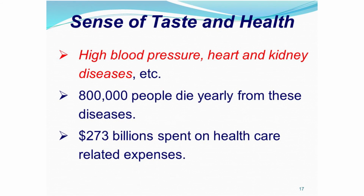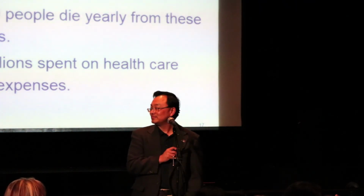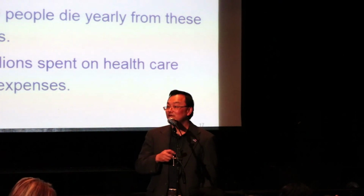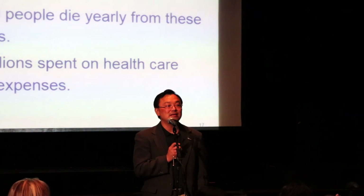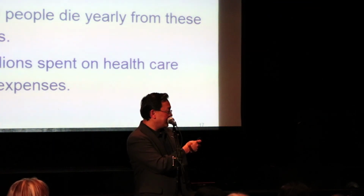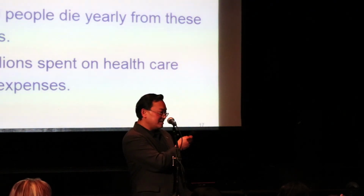One third of the US population is suffering from high blood pressure. A fancy word is hypertension. It's a leading cause of heart disease, cardiovascular disease, kidney disease. 800,000 people die every year from this kind of disease. 2.5 million deaths could be prevented around the world each year if the sodium consumption is at the recommended amount, which is, this is the quiz, 2300 to 1500 or 1500 to 2300? Very good. Not 3,400.